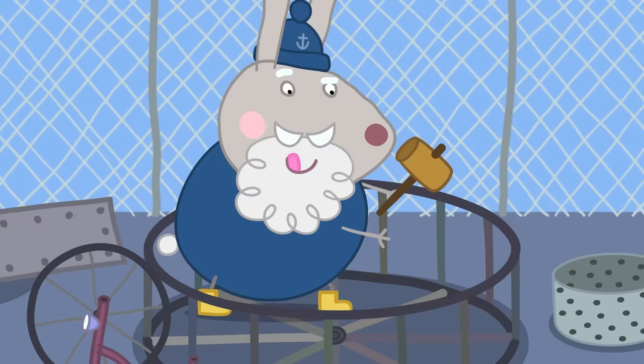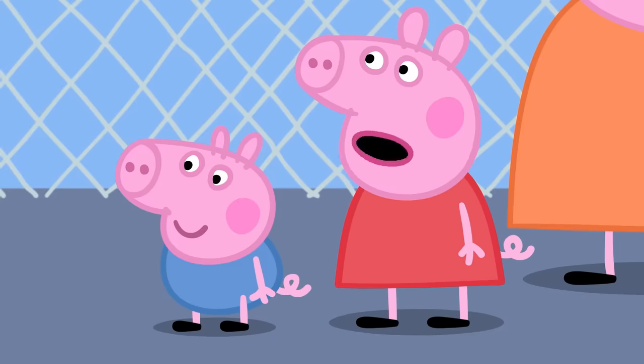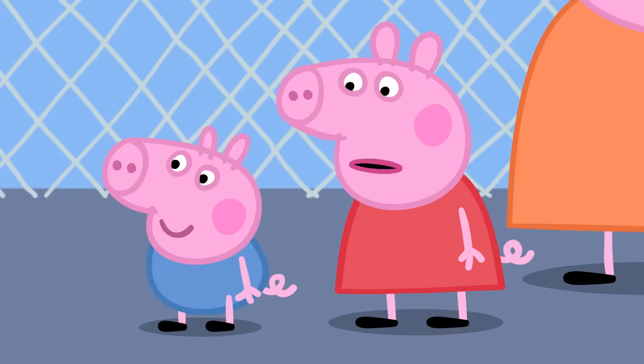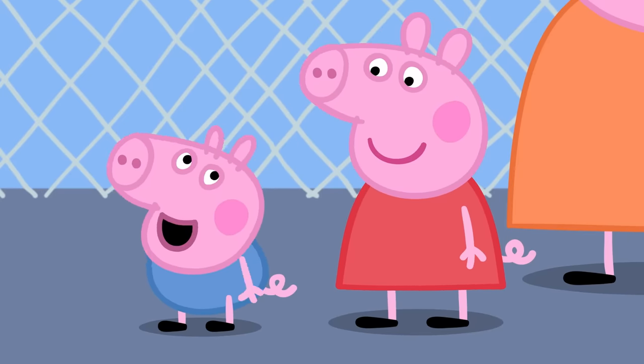Are you making a roundabout? No. Are you making a paddling pool? No. What do you think it's going to be, George? Dinosaur! No.